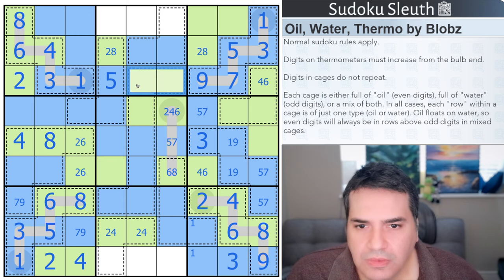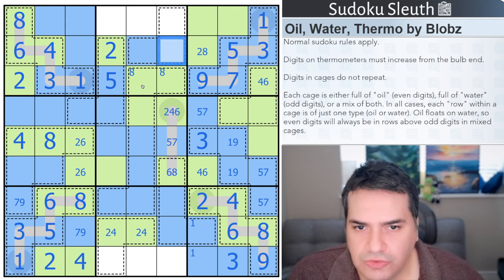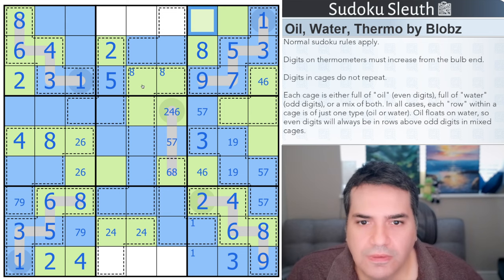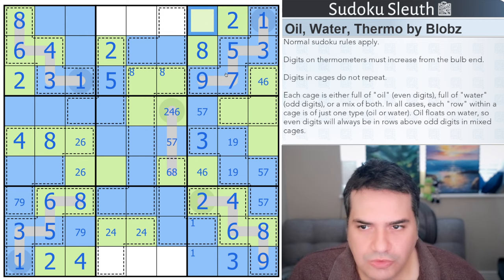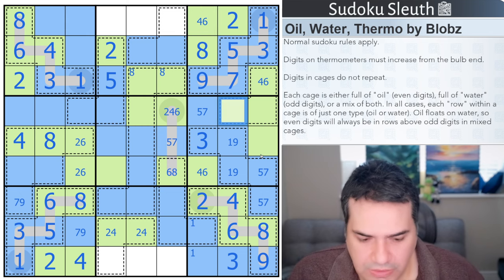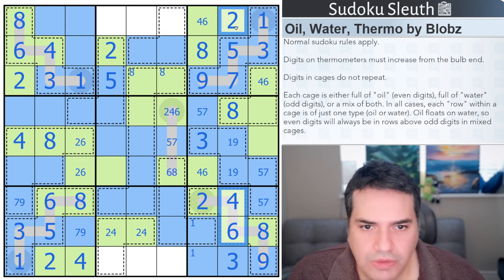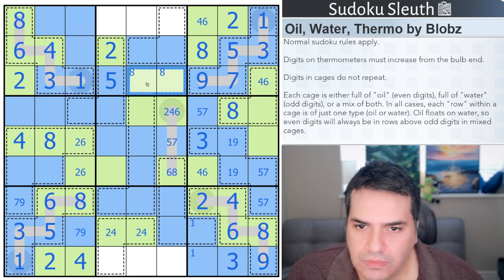Not brilliant. 8 has got to be in here, because this is not an 8, which means that this is a 2, this is an 8. This is 2, 4, 6. That 2 tells me that this is a 2, this is another 4, 6. This has to be an 8 now, we've already written all the even digits. Not sure what this is, actually. And not sure what these are.